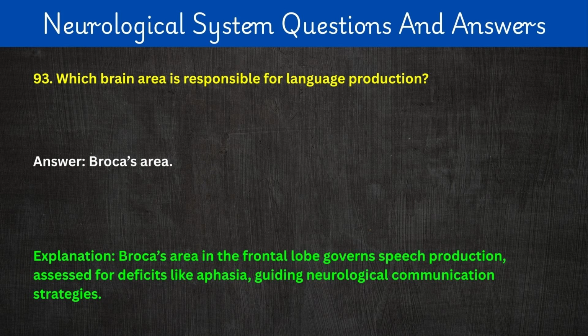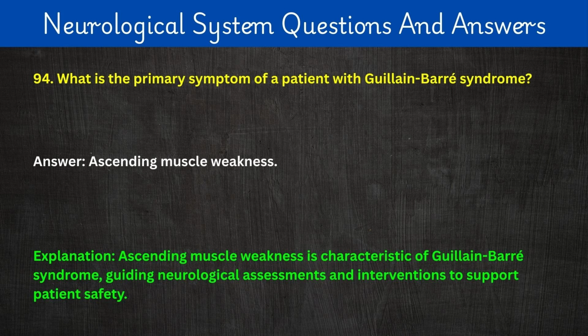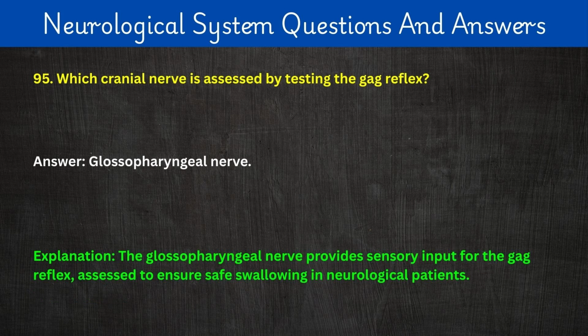94. What is the primary symptom of a patient with Guillain-Barré syndrome? Answer: ascending muscle weakness. Explanation: ascending muscle weakness is characteristic of Guillain-Barré syndrome, guiding neurological assessments and interventions to support patient safety.